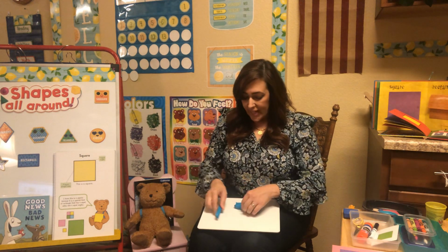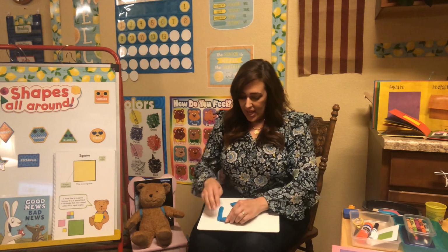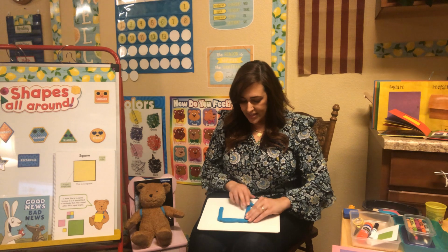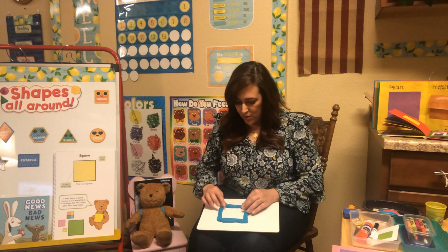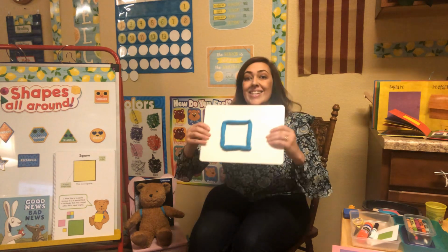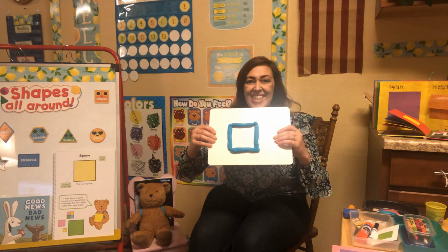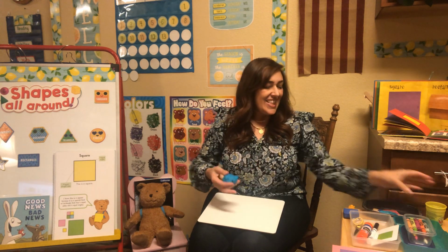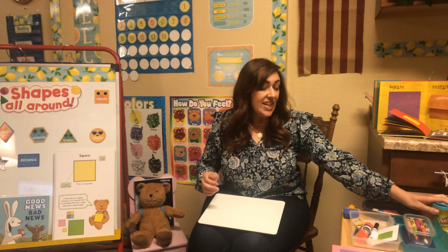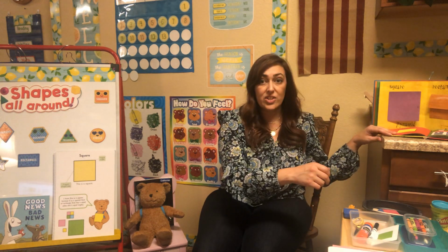And now, like I did with my popsicle sticks, I can connect the 4 equal sides of Play-Doh to form a square. Isn't that fun, boys and girls? Now, do you know what's next? Let's see if we can find a book and if it has some squares in it. Now, remember, you have lots of books at your home that you can look for squares too.